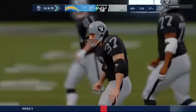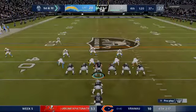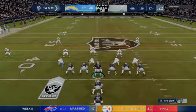On 3rd and inches, we all love to have a home run hitter in the backfield. Guy can take it the distance. But in short yardage, trying to pick up first downs, that big guy, oh, he's a nice luxury to have, isn't he?